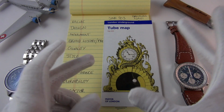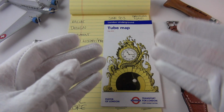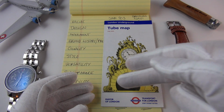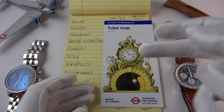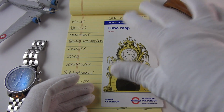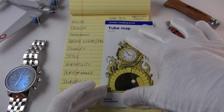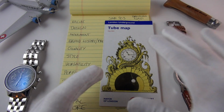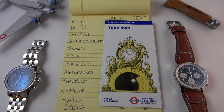And I'm using this tube map for two reasons. Firstly, because it's horologically related, with that beautiful gilt tube theme. You see the tunnel there is where the pendulum swings. Very, very cool. Got this last time I was in London. I nearly slipped it and gave the scores away. Anyway, it's just the perfect size, and I'll slide it down as we go through.